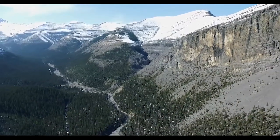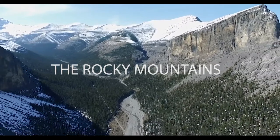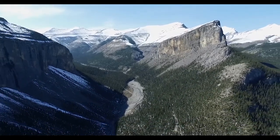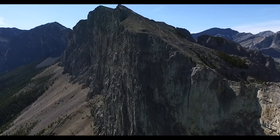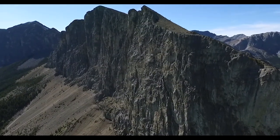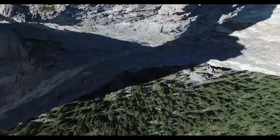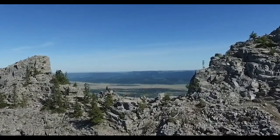Our story begins here, the Rockies, one of the most breathtaking natural landscapes in all of Canada. Spanning 4,800 kilometers, this mountain range runs from Canada all the way down to the southern US. They're a reminder of how little we really are in this world. But the mountains are only one portion of the Alberta landscape.